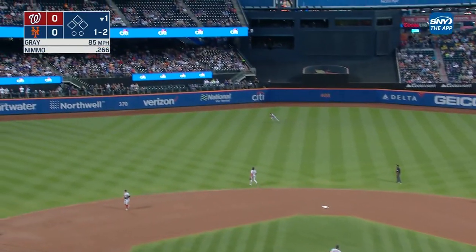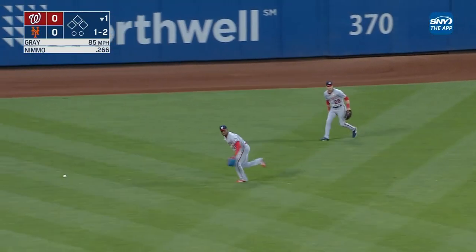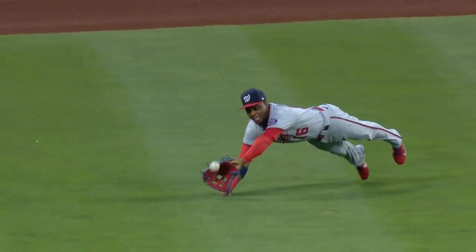And the breaking ball dumped into left center field, and Robles dives but can't make the catch. It kicks away from him. Nimmo to second, and he'll pull in there. Robles covers a lot of ground, but that was an almost impossible play that he attempted. And Nimmo winds up with a 2-base hit. So now runners at the corners with 2 out for Daniel Vogelbach.